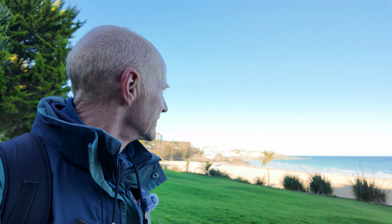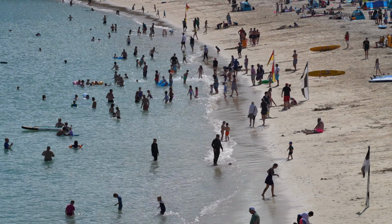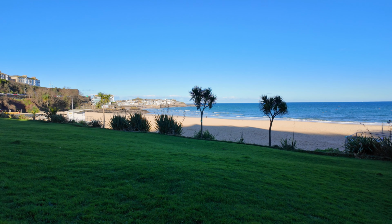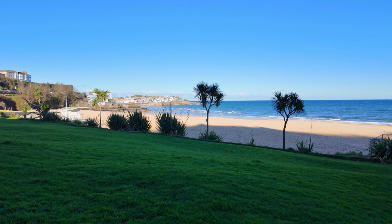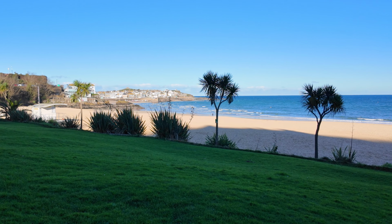Porthminster Beach, which is a really good beach, popular with families. It's rare to see it so quiet. It's absolutely packed in the summer. And one of my favourite foregrounds is here, these palm trees. So I'll put a few shots on that I've taken previously because they're looking a bit too black and shadowy today.